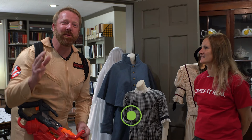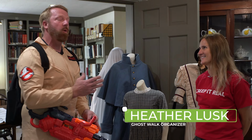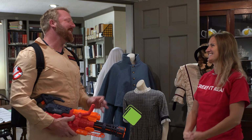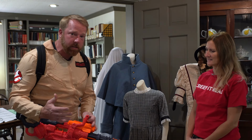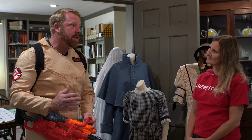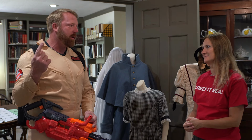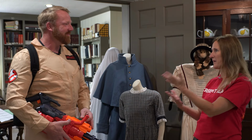Okay, now we are here with Heather Lusk, and Heather is the organizer of the Ghost Walk. Ooh, really excited to talk to you about this, and this is really why I'm in costume today, because I want to protect Zionsville from these ghosts. Now, usually the Ghost Walk, we would be walking all around the community, right? Well, maybe for those that don't understand what the Ghost Walk is, would you mind filling us in? You covered the basics of it.